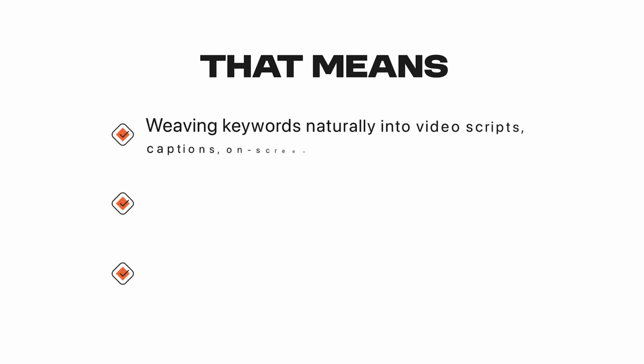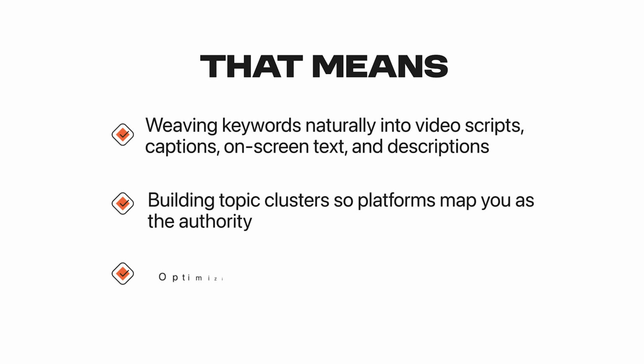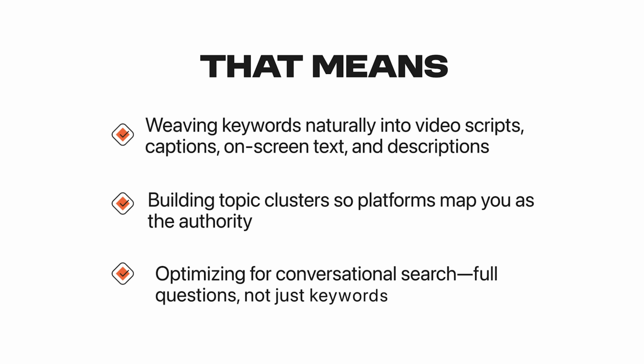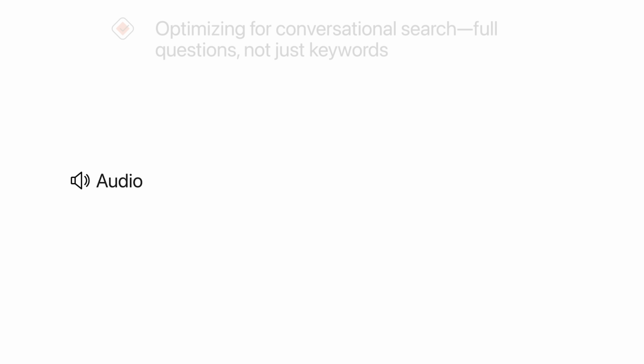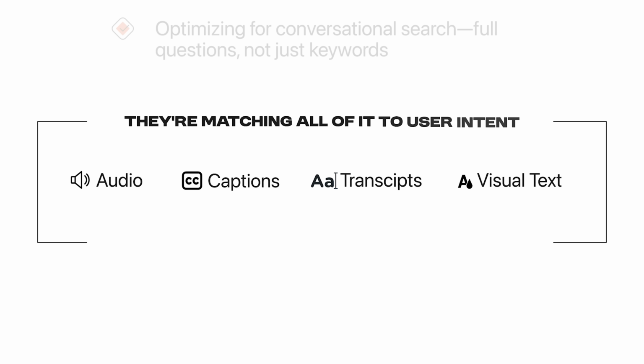Your content needs to rank not just on Google, but across every discovery surface your customers actually use. That means weaving keywords naturally into video scripts, captions, on-screen text, and descriptions, building topic clusters so platforms map you as an authority, optimizing for conversational search, full questions, not just keywords, because platforms now read everything: your audio, your captions, your transcripts, your visual text. They're matching all of it to user intent.